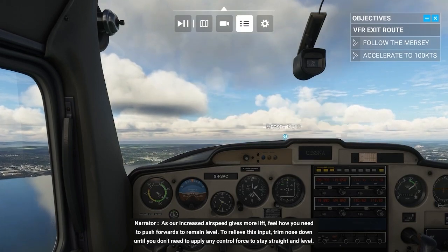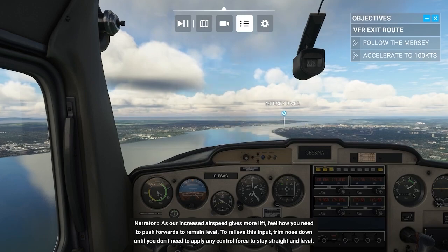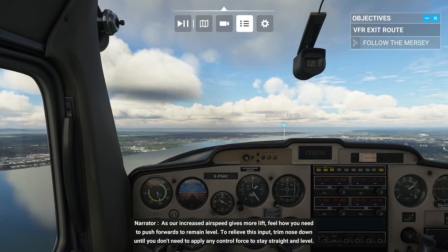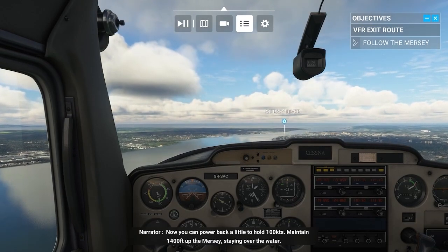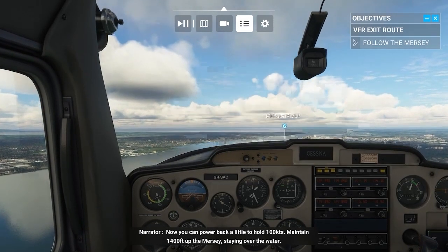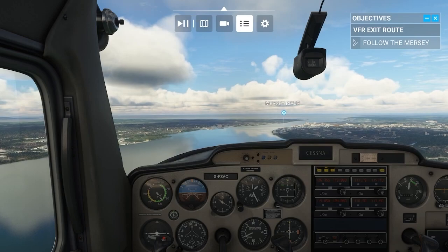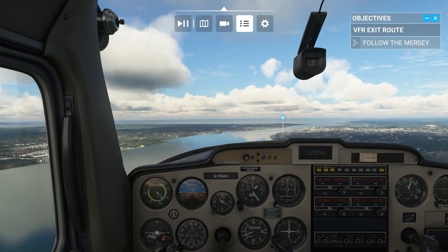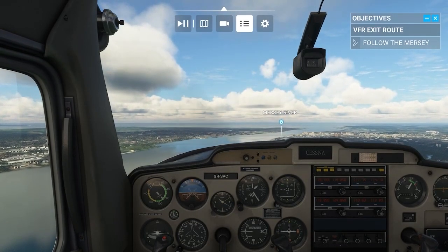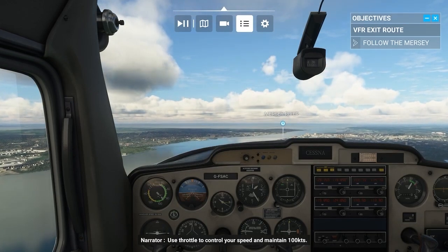As our increased airspeed gives more lift, feel how you need to push forwards to remain level. To relieve this input, trim nose down until you don't need to apply any control force to stay straight and level. Now you can power back a little to hold 100 knots. Maintain 1,400 feet up the Mersey, staying over the water. Use throttle to control your speed and maintain 100 knots.